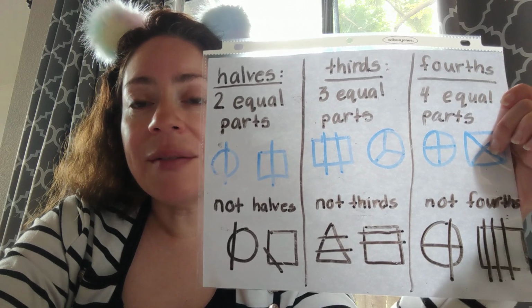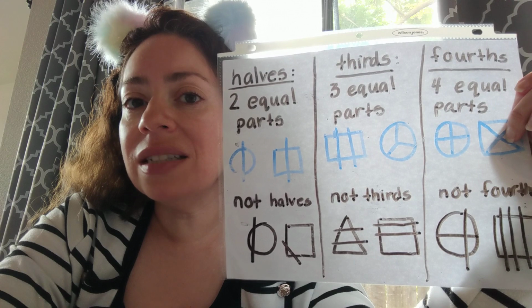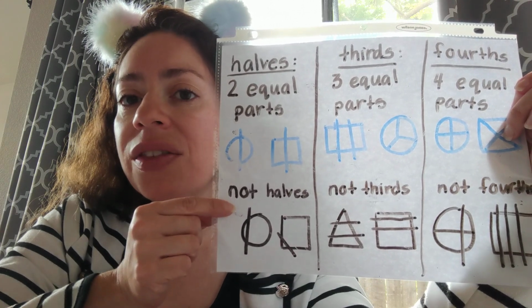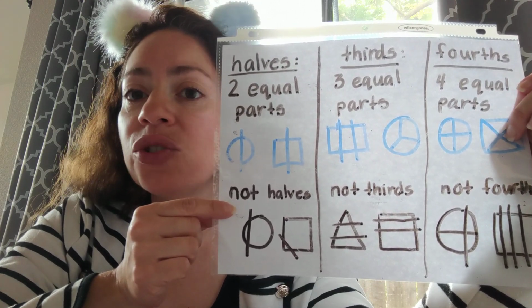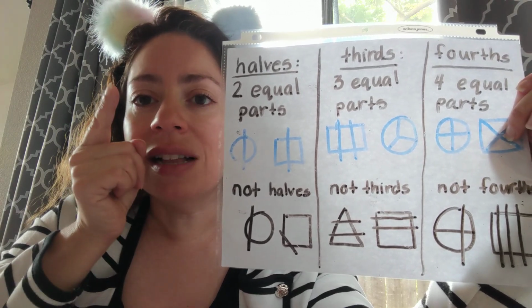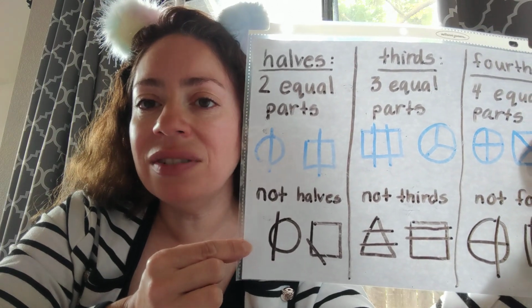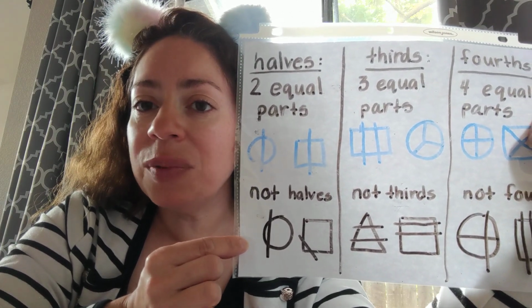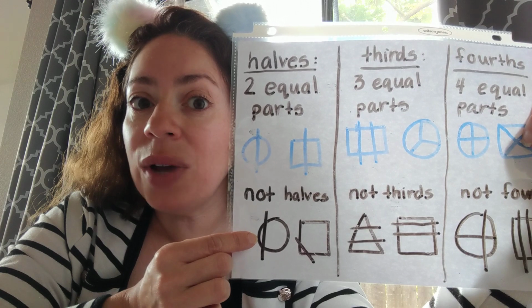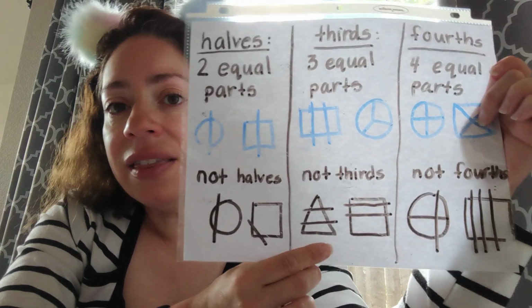Now, friends, IXL loves to challenge kids with non-examples. So these are things that are not halves. They might trick you into thinking they're halves, but they're not. So don't let it get the best of you. Do you see how these cannot be halves? They are not equal pieces. See how this piece is way smaller than this piece? Don't get fooled.